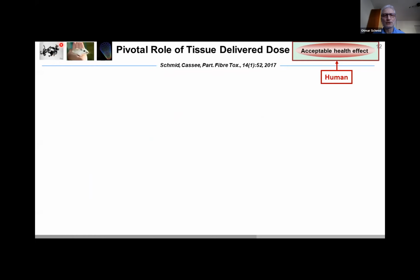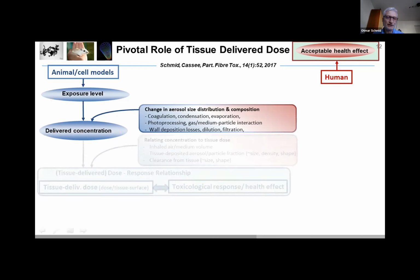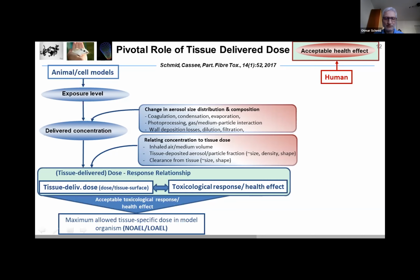So if we do in vivo modeling or human exposures, and we want to see the outcome, the health effects or therapeutic effect for that matter, then you expose your model. So you have a concentration of aerosol, you deliver it to the subject, and then it deposits on the tissue. And there are many factors, from exposure, just the concentration of aerosol in air, to the delivered dose. Many factors, I cannot go into that. But the crucial issue is that the toxicological or the therapeutic effect is related to the delivered dose and not to the exposure level.